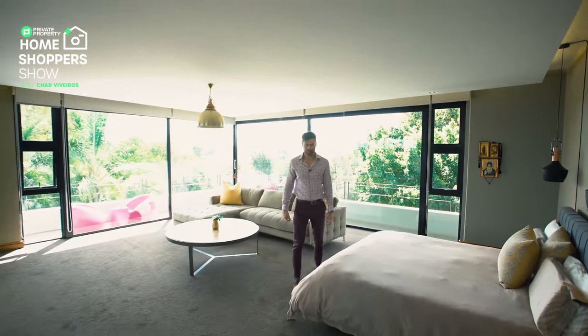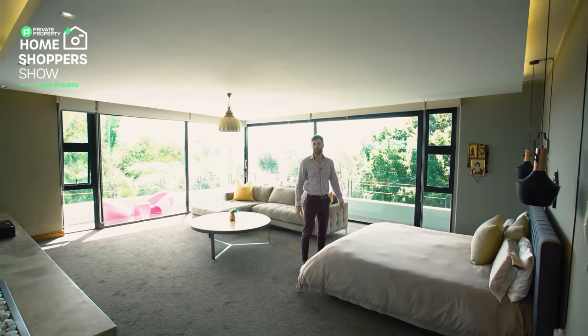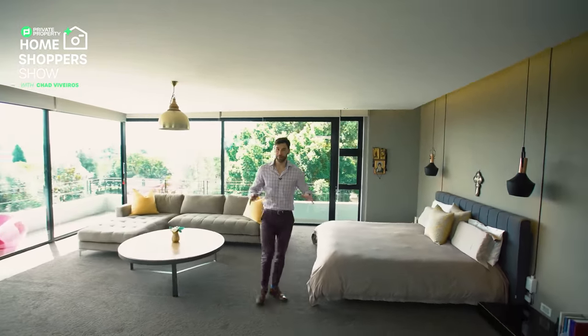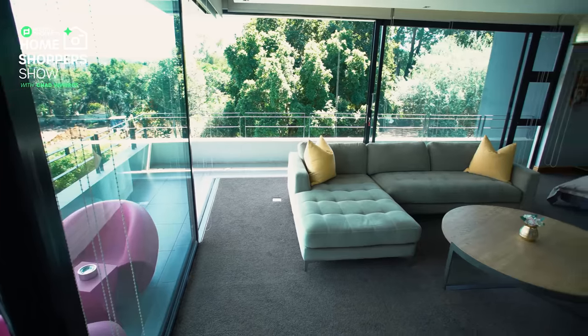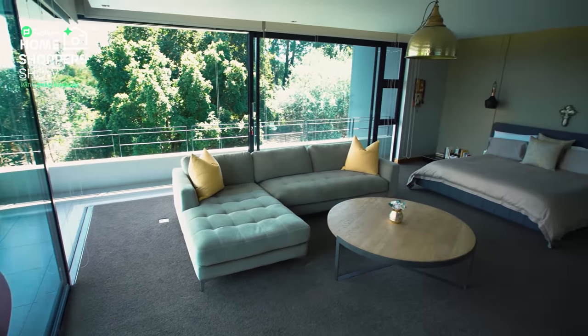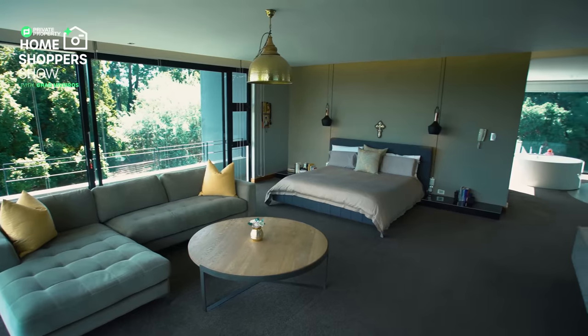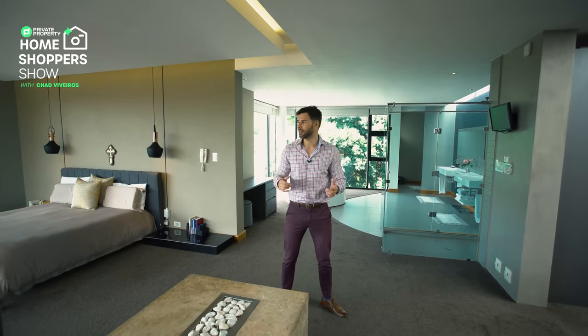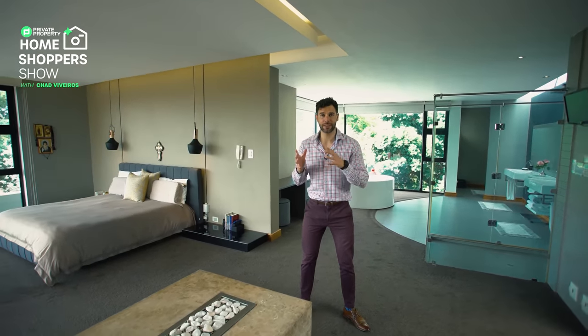But I mean, nothing expresses just how big this bedroom is when you look at a king XL bed and it looks this small. But I love this room, it is done up. This is definitely one of my favorite master suites we've ever done. But unfortunately, that sums up this incredible 14 and a half million rand home. So what I'd like to do is let's go take a look at the garden and say goodbye.